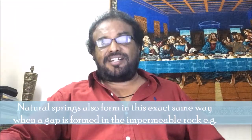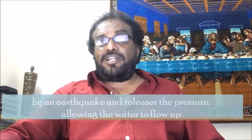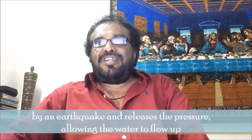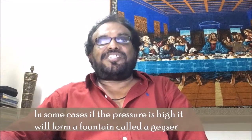Natural springs also form in this exact same way when a gap is formed in the impermeable rock, for example by an earthquake, and releases the pressure, allowing the water to flow up. In some cases, if the pressure is high, it will form a fountain called a geyser.